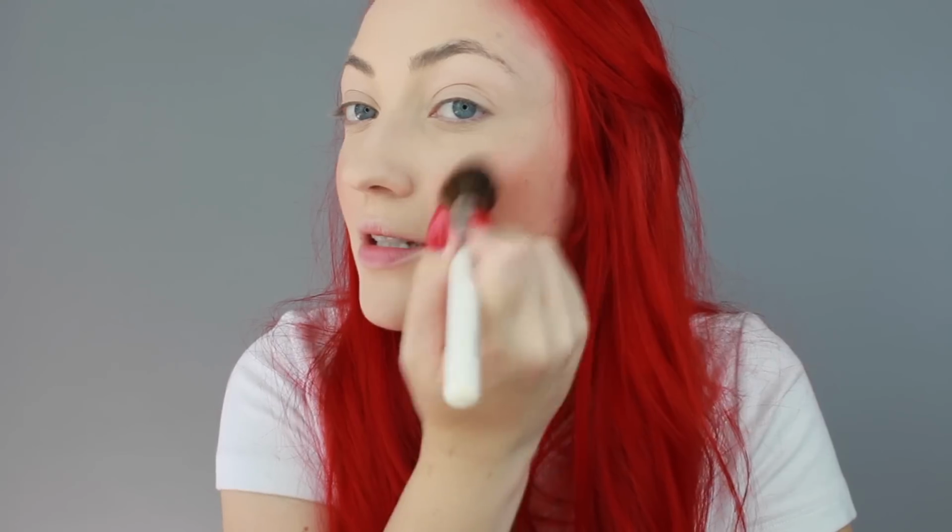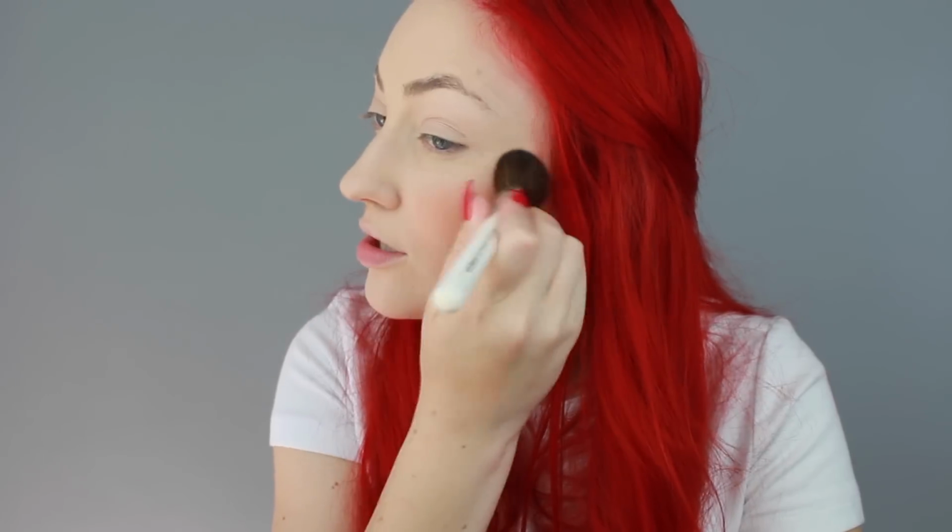I'm just taking a clean brush here to soften up the color, but I really like this blush. It's got this neutral earth tone to it. So I'm just gonna keep blending that out. This is such a pretty neutral peach color. I don't really go for peachy that much, but with this, it's neutral enough that it's not out there. It doesn't look overpowering. It's just enough color. I like that a lot.